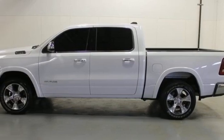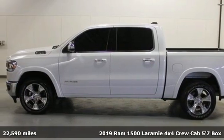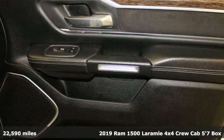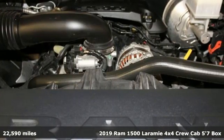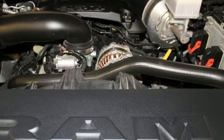Here's a 2019 Ram 1500. The ability to use tools separates humans from other animals. This Ram 1500 is a powerful one and will separate you from other humans.